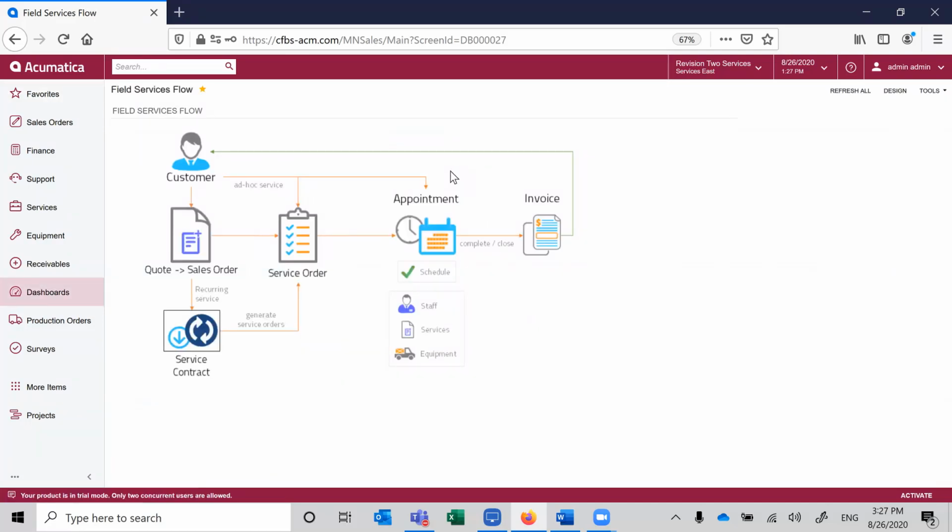I like flowcharts personally because I'm a visual person and I can see the whole process in one picture. Also, this is how I learned to understand the Acumatica processes very quickly. By the way, these flowcharts are also available on other menu items. I want to show you the option of how a customer can put in an appointment with Acumatica.